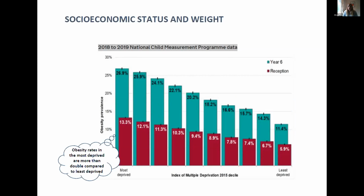This is data from the National Child Measurement Programme in 2018 to 2019. For those people that don't know, all children entering and leaving primary school are weighed and measured, and their BMI is calculated. This data shows that obesity rates in the most deprived decile of children, both in the first and the final year of primary school, are almost double that of the least deprived. So this is really stark. We know that the genetic makeup of children in the most deprived decile will not vary substantially from those in the least deprived. So these differences can only be explained by differences in the obesogenic environment.